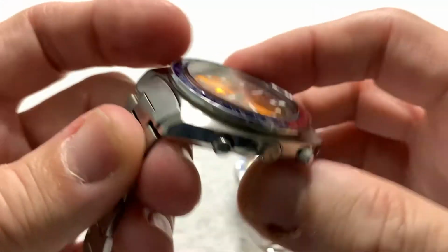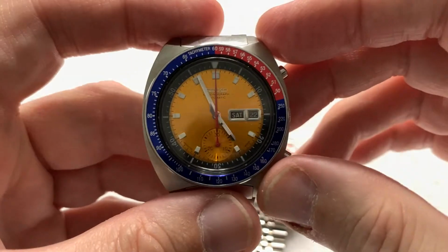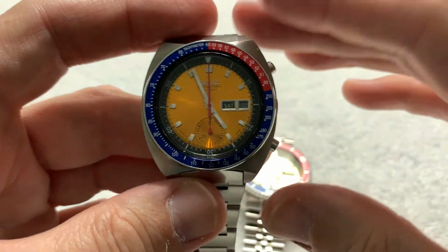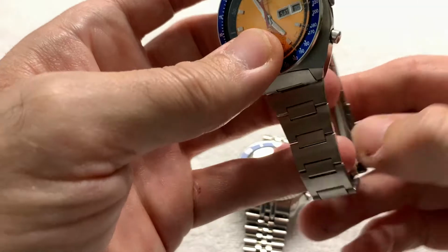And it's a very slender, very small watch for this time period, but I'm sure for the time period it was made, it was just about the right size. But a very small, very slender watch.